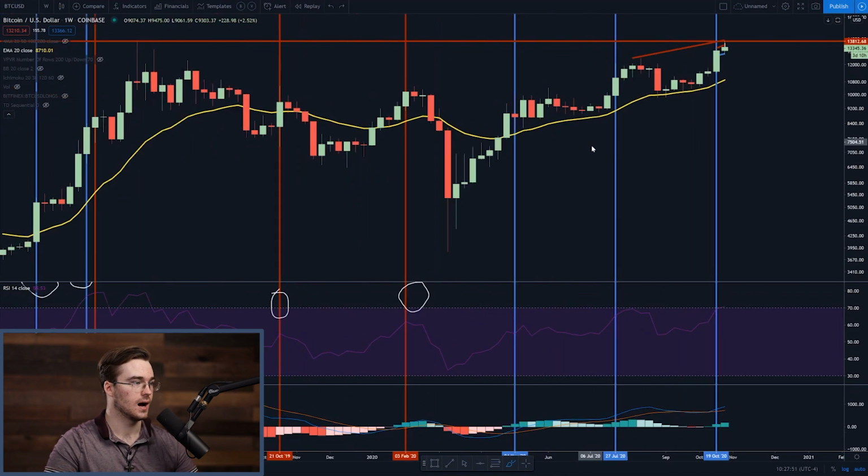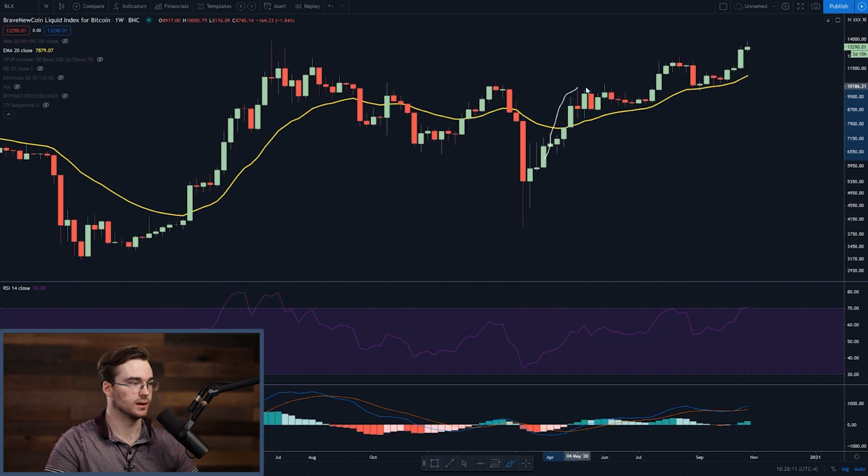I would absolutely love, guys, to see Bitcoin pull back down to this level of around $11,000 to $12,000, somewhere in this zone right here between the 20 weekly EMA and the previous high we saw in August. What we're doing, guys, is we're building a staircase. We're rallying, setting new highs, pulling back, testing our 20 exponential moving average.